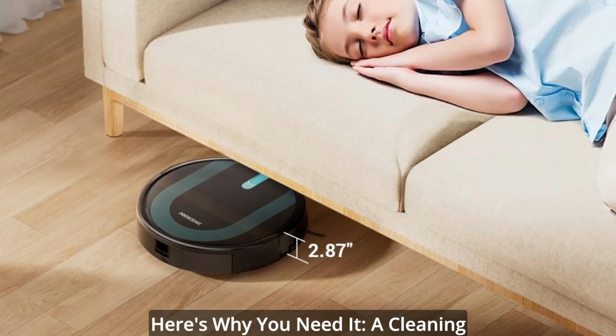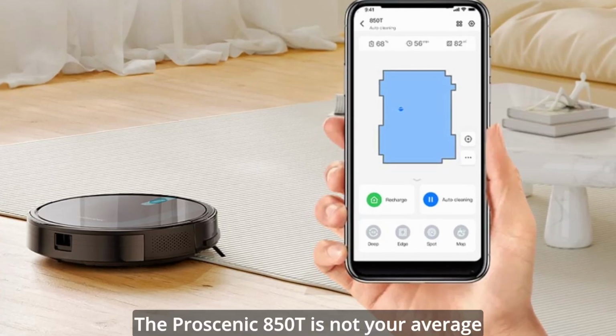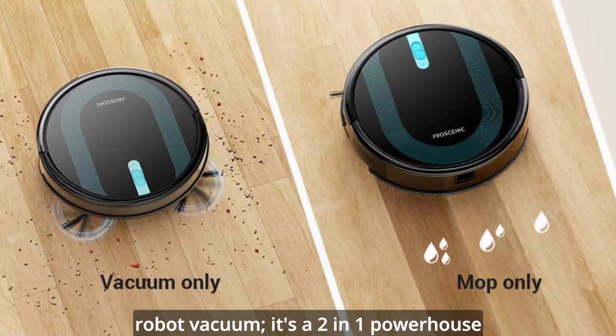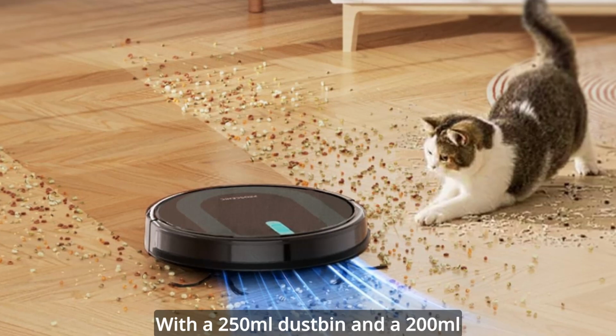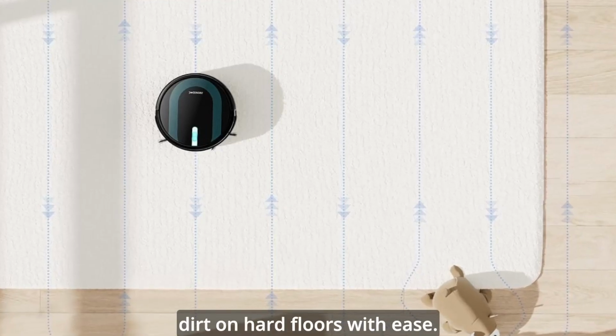Here's why you need it. A cleaning marvel: vacuuming and mopping in one. The Proscenic 850T is not your average robot vacuum. It's a 2-in-1 powerhouse designed to simultaneously vacuum and mop. With a 250ml dustbin and a 200ml water tank, this robot tackles dirt on hard floors with ease.